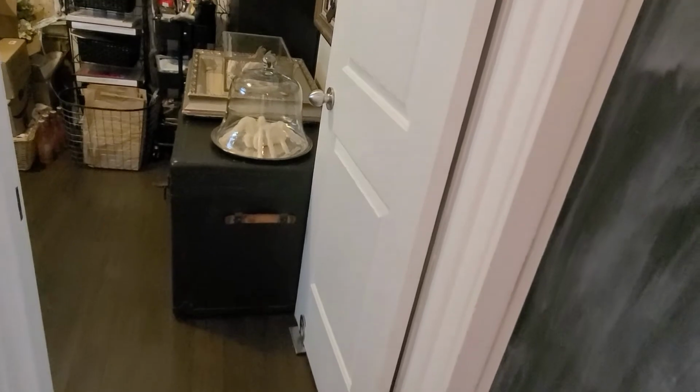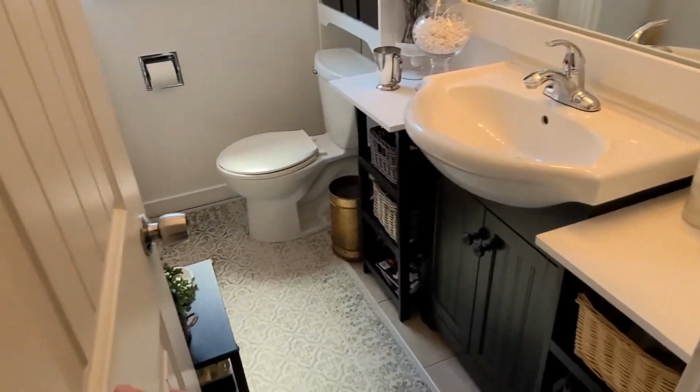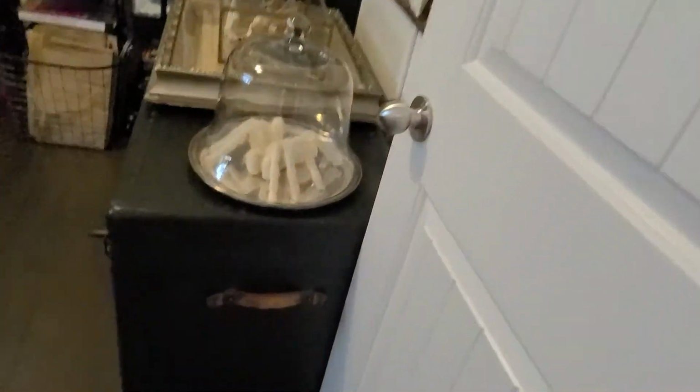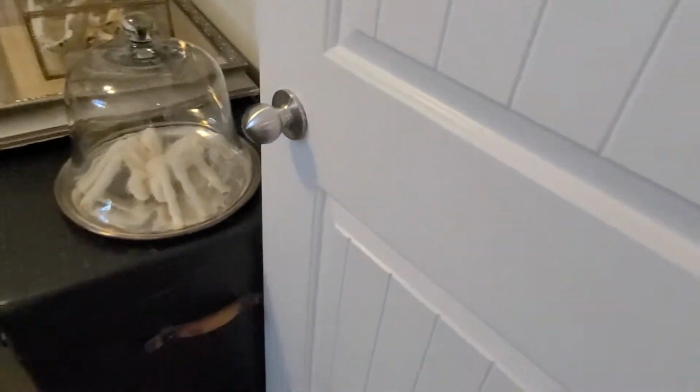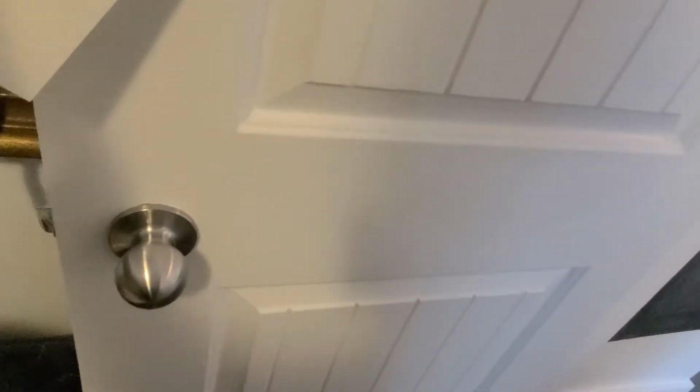And most of the doors, I'm going to say all but one of the doors, well, two, because this one, because of the direction it's going, the door stays open. But this door here, if I take away the door stop, see, the door will close because the house is so uneven. I don't care though. It's just one of those little things that I find quite charming about my little farmhouse.